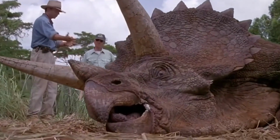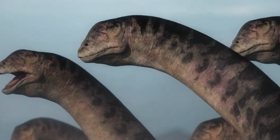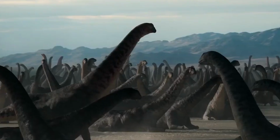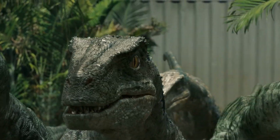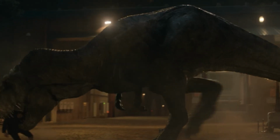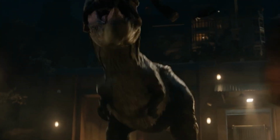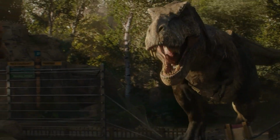But what are some other well-known dinosaurs and their approximate blood volume? For convenience, let's just say that there are 4 liters for every gallon, so multiply all these numbers by 4. That isn't precise, but close enough for our purpose. Let's start with the Tyrannosaurus rex. As one of the largest carnivorous dinosaurs, T-Rex likely had a massive blood volume. Estimates suggest it could have had anywhere from 100 to 200 gallons of blood in its body.